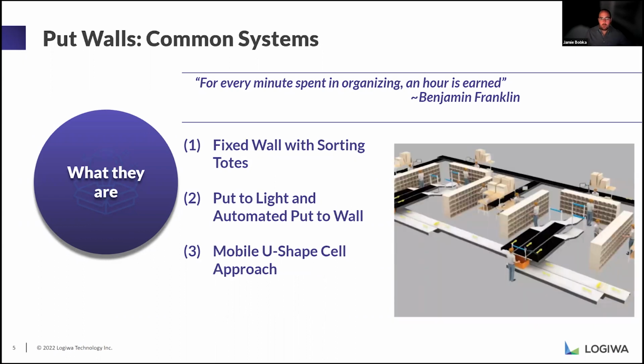So as I just mentioned, put walls can range in complexity. Most commonly though, they are simply a row of shelves with sorting totes along a straight wall, usually containing between 100 to 500 sorting bins. To use these, batch pickers end their picking runs near this fixed put wall system, and they begin the sorting process using those sorting bins for their various orders. This is a very straightforward and simple way to implement a put wall system and is a common first step for those looking to implement a batch picking model, moving from order-based picking or even a cluster picking strategy.